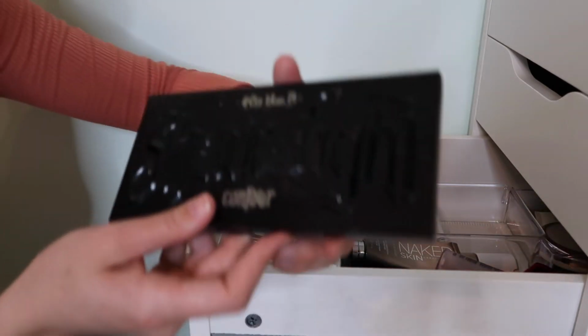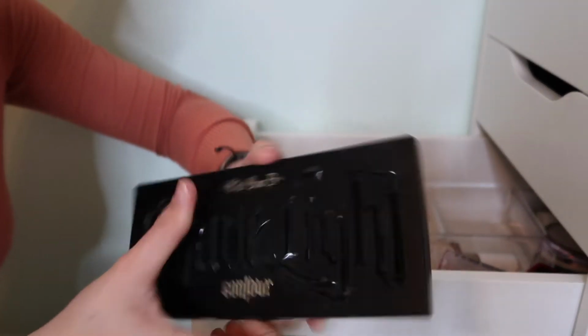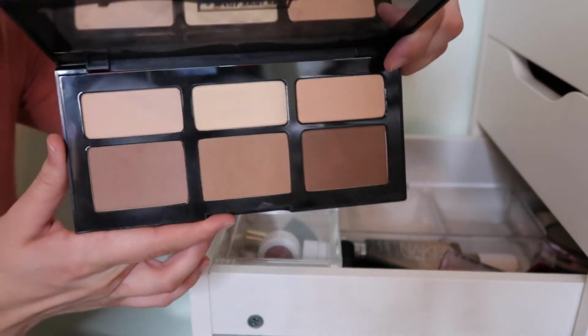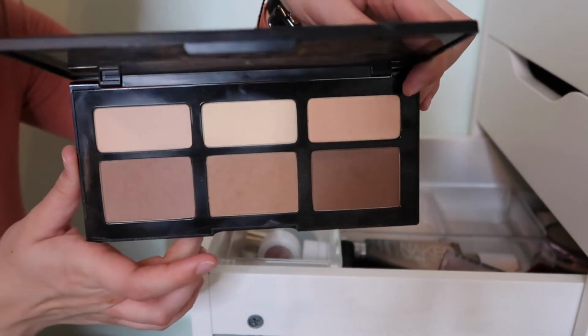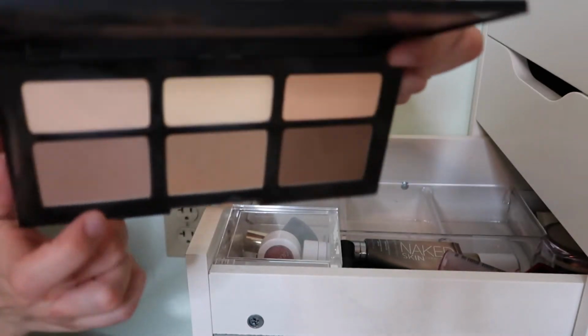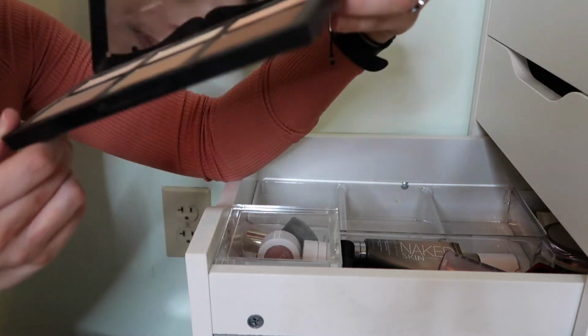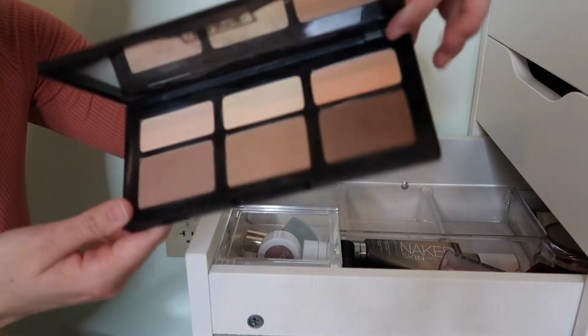Then I have this Kat Von D Shade and Light Contour Palette. I have had this. This is probably one of the older bronzing contour things I have in my collection, so I'm pretty sure I'm just going to let this go. It doesn't smell bad, but I just never reach for this, so I think I'm just going to let this go.